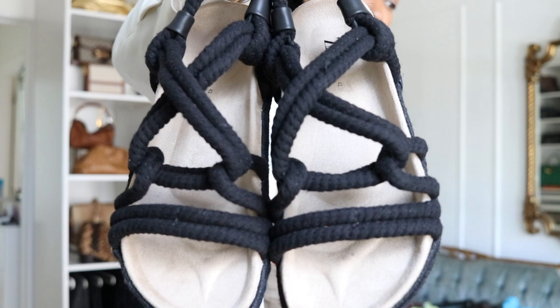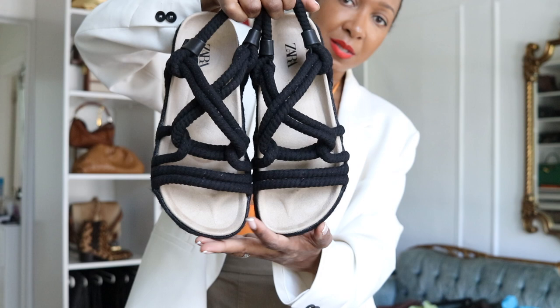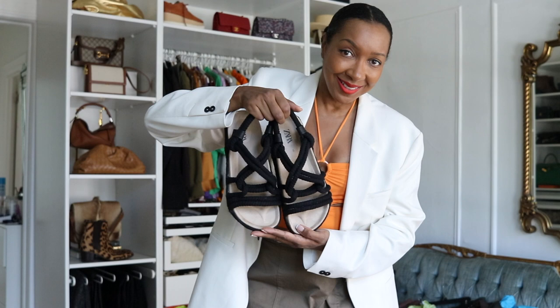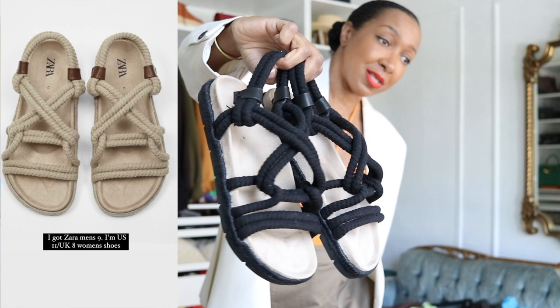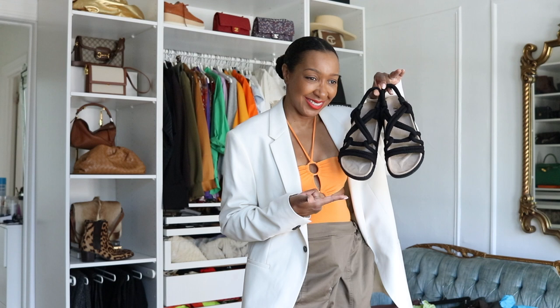The rope on it is thick and oversized, and I love the footbed of it, so your foot actually goes inside this part. I really like that. It reminds me almost of a dad sandal, but in rope, and it is men's from Zara, where I found these. I think they're great. I'll put the sizing on the screen so you can see what I got. They also come in beige, so you are very welcome. They look really good on your foot. Tag me on Instagram if you get these, because I think they're so good.